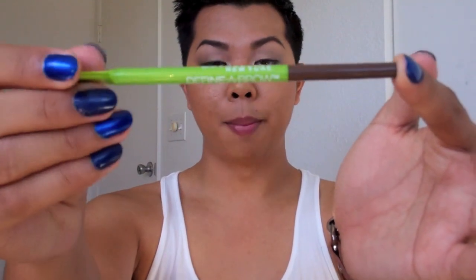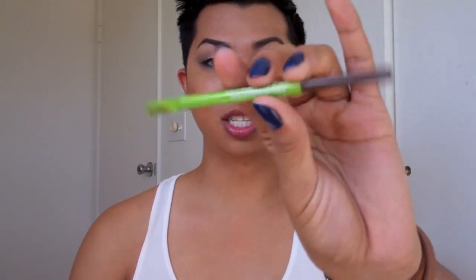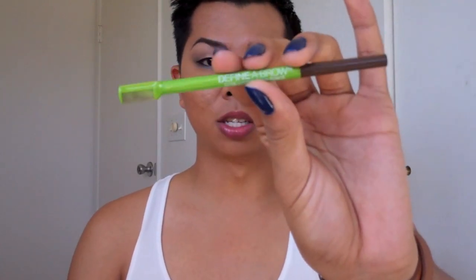And then another thing that I like to use with my brows is a brow pencil, and my favorite brow pencil is the Define Brow by Maybelline, and I use it in the shade dark brown. This is just sort of my go-to brow pencil when I really want to fill in those sparse areas to make my eyebrows look a little bit fuller.